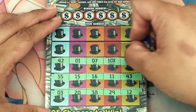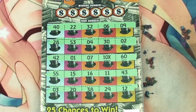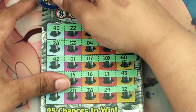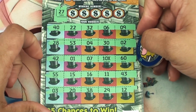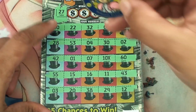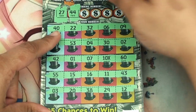And we found it, 10 times. Okay, so definitely a winner. We have that 10 times. Well, I was starting to get a little worried already because we had 5 losers in a row. Or maybe I missed something, I don't know. 27. And Princess Peach found us a 10 times. We don't have 27, 44.